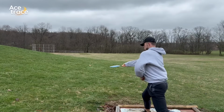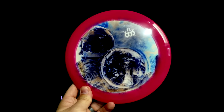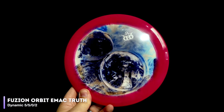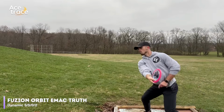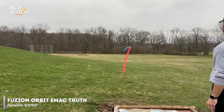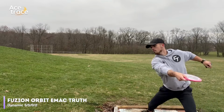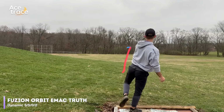Caleb has a natural hyzer release, so we'll see both how stable these discs are, but also how torque resistant they are, beginning with the Fusion Orbit EMAC Truth. In Fusion Orbit, it flips up to flat, and then holds and holds before getting almost another late flip to finally finish straight. And if we give that another watch and listen, Caleb was pretty impressed.